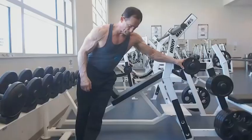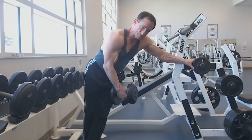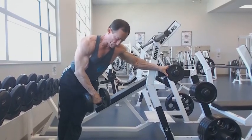Next, I hit the lateral part of the deltoids with dumbbell side lateral raises. As you can see here, I put my body at a 45-degree angle to maximize the vector of force through the whole range of motion.